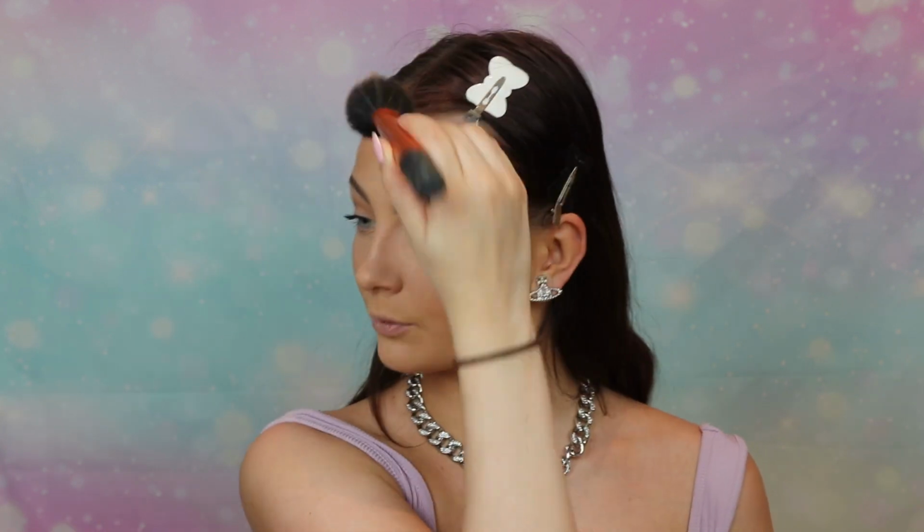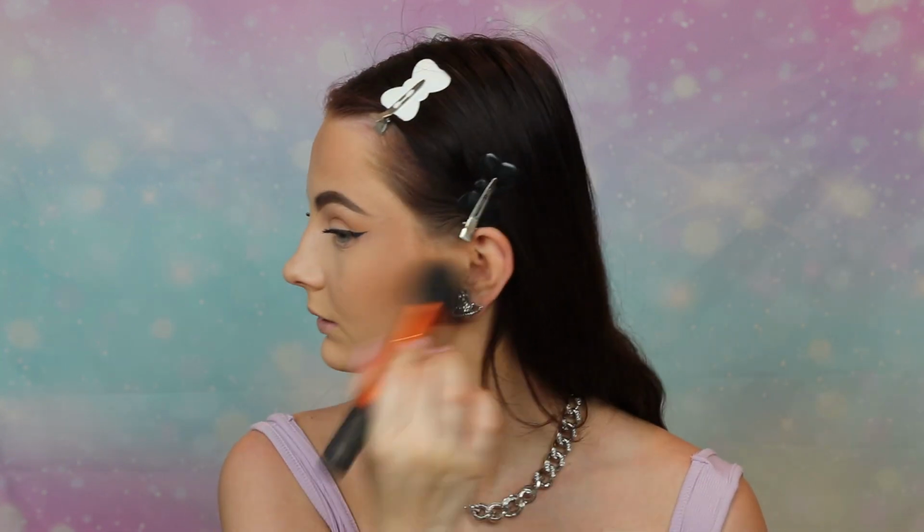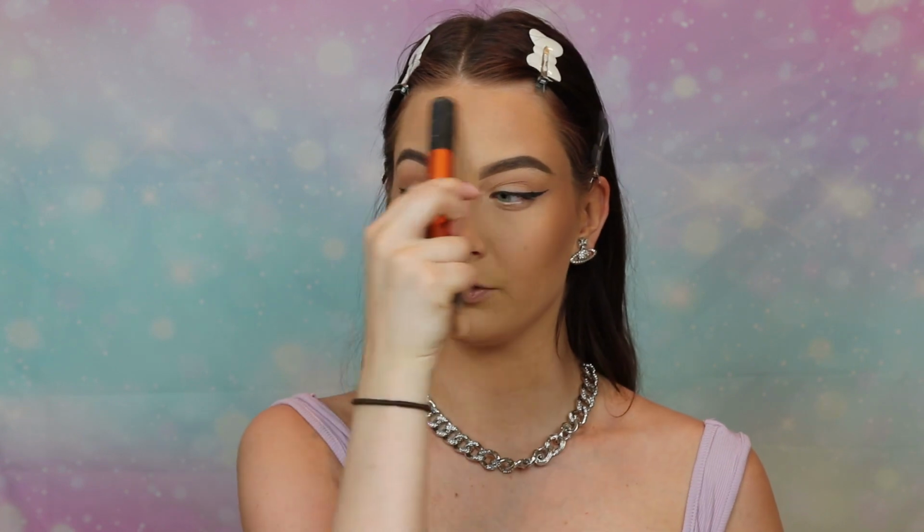Again, an update on the foundation. I'm loving it. I think this will become my everyday foundation. Actually, I don't know if it will, because it is quite a high coverage for me, but my skin looks really good, really smooth, which is very unusual for my skin. I know you guys can't see on camera, but I have quite a lot of texture on my forehead. That's what I got when I started my puberty. They're not spots, they're not blackheads, they're like little white heads all over my forehead.